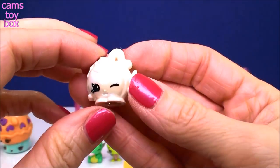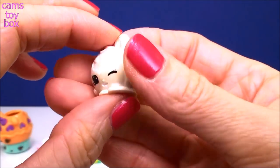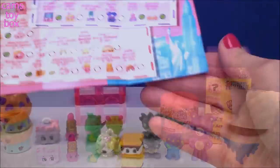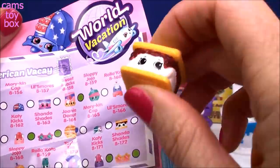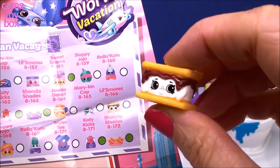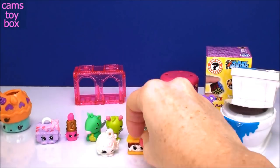Oh my gosh, I'm in love. Look how beautiful this one is. Oh my gosh, let me get the guide out because I'm so excited. Okay, so our s'mores one is definitely from American Vacay, right? This is such an American snack. So we have a little s'mores right here and a little white spot. So that means that this is a common one from this category. So super cute, or from this season, I should say.